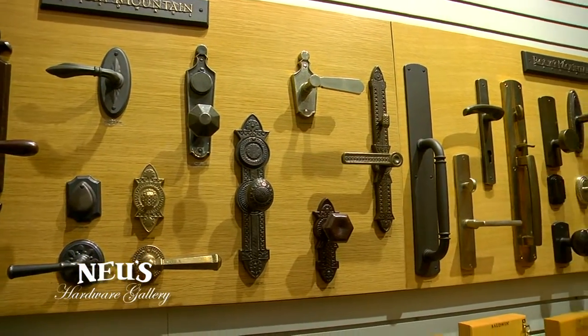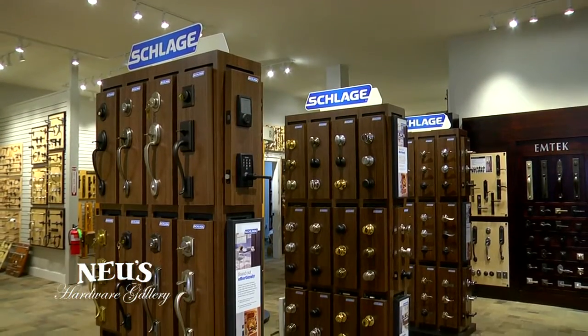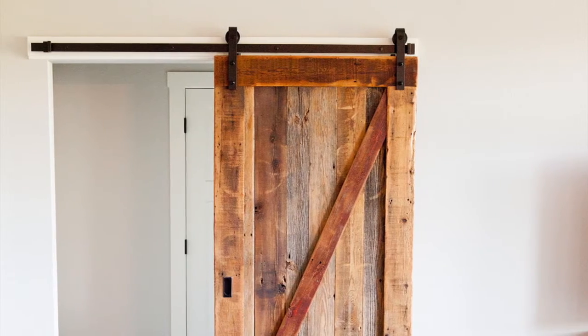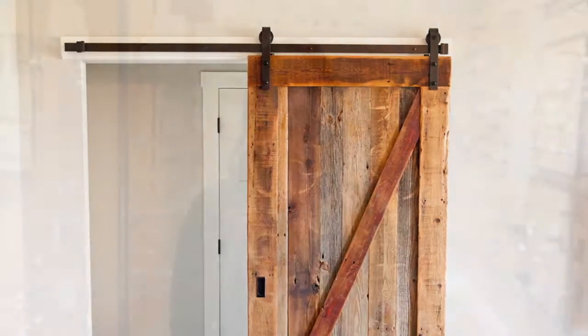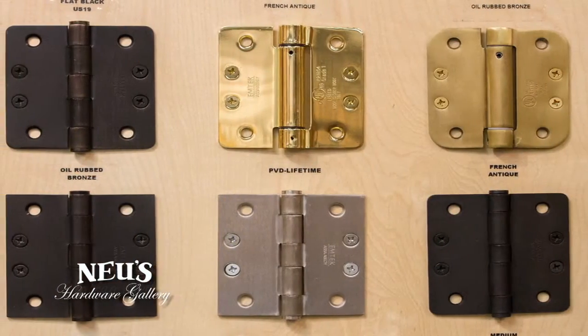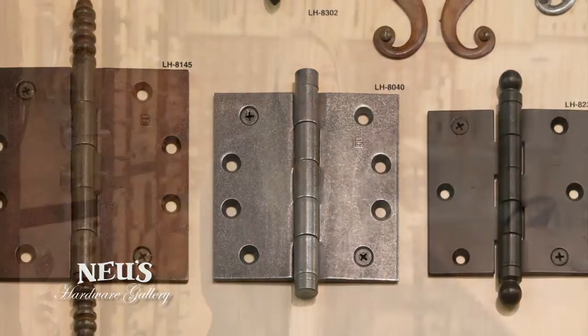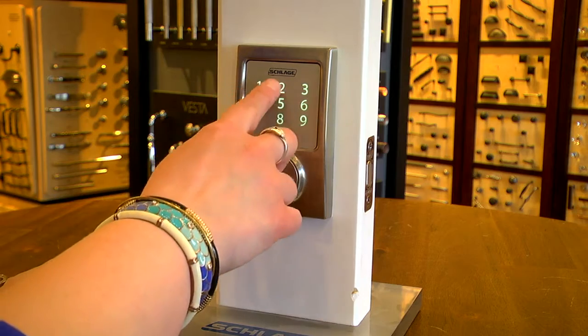We have a wide selection of door hardware, including Rocky Mountain, Ashley Norton, Baldwin, Emtek, and Schlage. One of the most popular trends right now is pocket doors and sliding barn doors. Space saving, functional, and stylish. Along with specializing in decorative hardware, Nye's Hardware Gallery also carries countless options of functional hardware like doorstops and hinges. From keypads to smartphone controlled, we have a great selection of innovative, secure, keyless entry options.